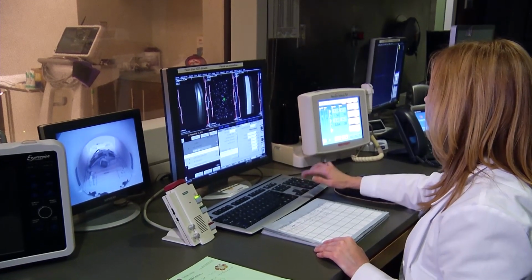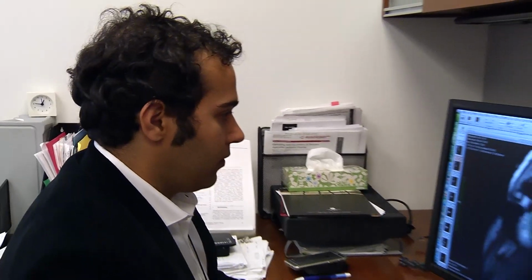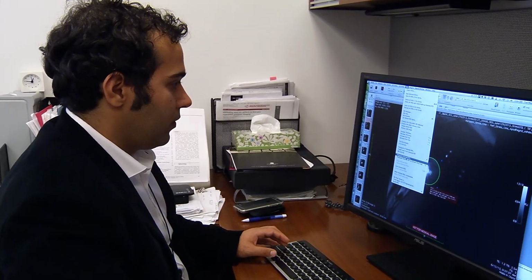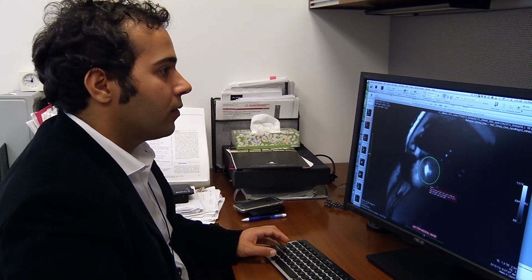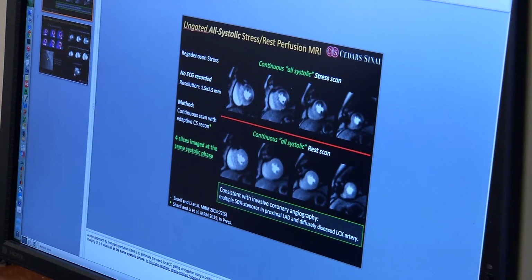So many of these advanced techniques do not use ionizing radiation. The radiation that we know is cumulative and can contribute to things like cancer and other organ problems. Current conventional methods in terms of quantifying the subendocardial flow are lacking in accuracy and in reliability. What we do here at Cedars-Sinai Biomedical Imaging Research Institute is we're developing new methods that achieve unprecedented accuracy and reliability in quantifying flow in the subendocardial layer.